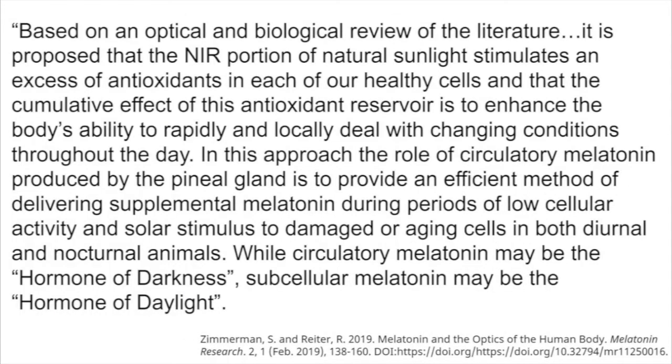Based on an optical and biological review of the literature, it is proposed that the near-infrared portion of natural sunlight, and we'll define that, stimulates an excess of antioxidants, like melatonin, in each of our healthy cells, and that the cumulative effect of this antioxidant reservoir is to enhance the body's ability to rapidly and locally deal with changing conditions throughout the day. In this approach, the role of the circulatory melatonin produced by the pineal gland is to provide an efficient method of delivering supplemental melatonin during periods of low cellular activity, that would be at night, and solar stimulus to damaged or aging cells in both diurnal and nocturnal animals.